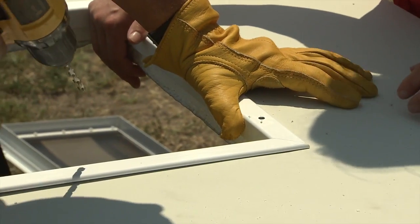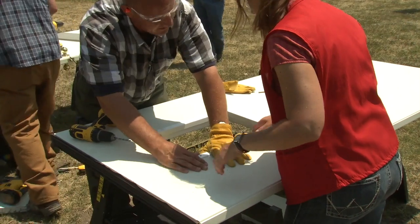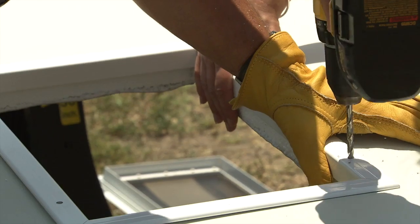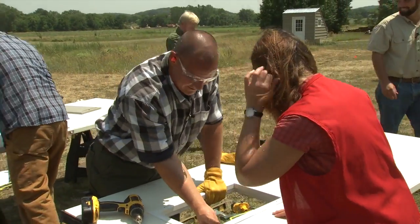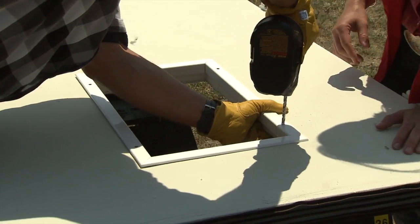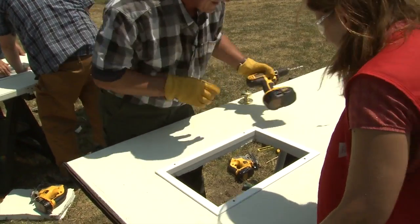You're right on the edge. Can you not move it over? I'm pushing as far as I can. Oh. That could be a problem. Yep, it is. Up at the top, you're okay. I got too wide right there. Well, that's one way to do it.